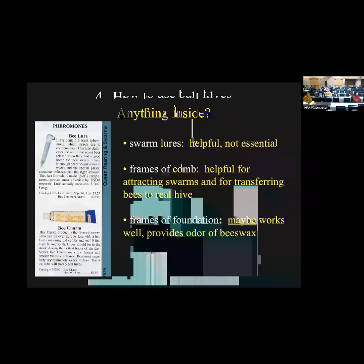Yeah. I do put in frames of comb because I know that makes the box attractive for the bees, and it makes it very easy to transfer the bees to a real hive. You don't have a bunch of combs just attached to the walls of the bait hive, things like that. They move in and it's a very clean setup.